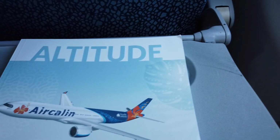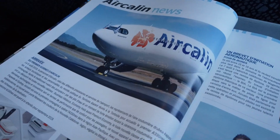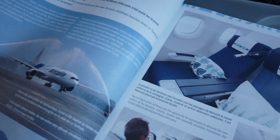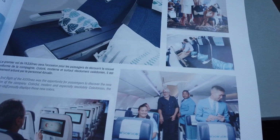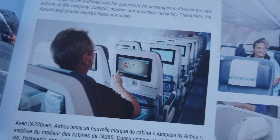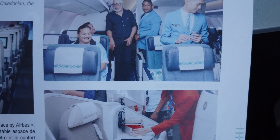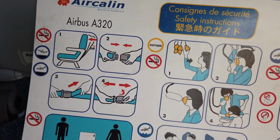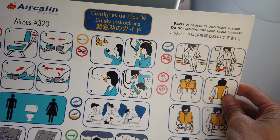And here comes the in-flight magazine, which is featured with the new A330neo. In the first few pages of the magazine, you can see the entirely new design of the cabin with a new business and economy class as well as a new premium economy class. All cabin classes now have in-flight entertainment. This is the first time that I've actually seen a safety card being printed in landscape instead of the traditional portrait.